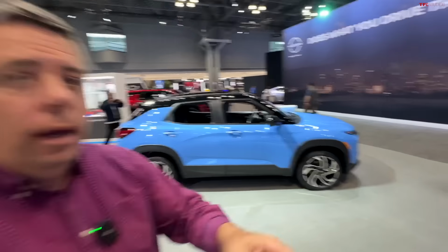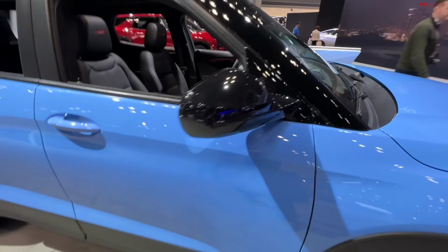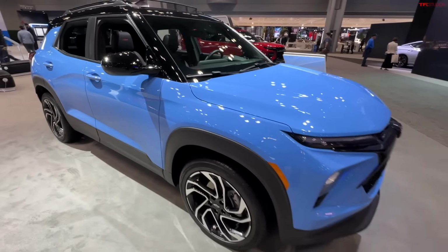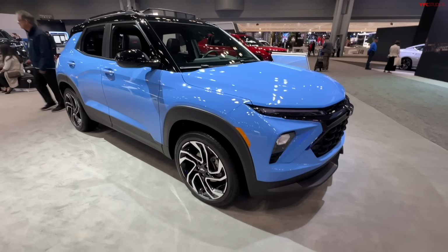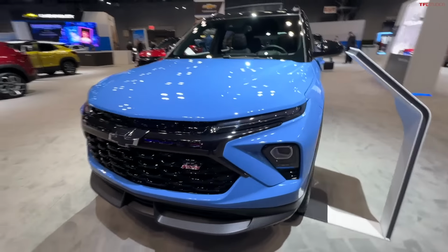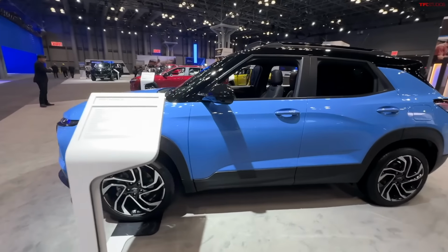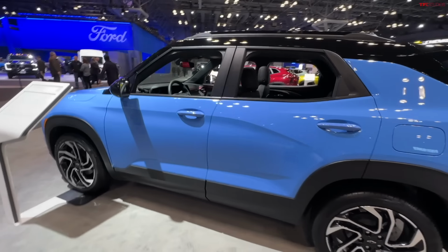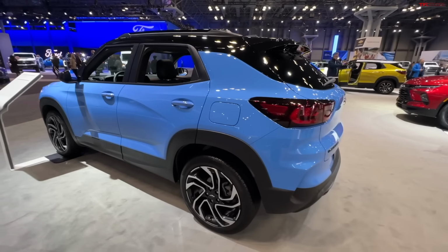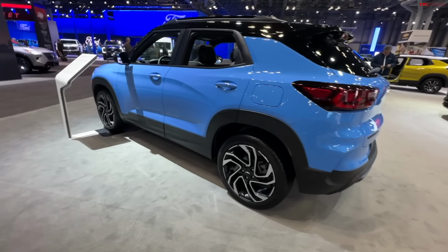And this is another crossover that the all-new Nissan Kicks must compete against. I'm in the Chevrolet booth, and this is the new 2024 Chevy Trailblazer. And I can show you a couple of them here in the booth. This really cool blue one is the RS, kind of a sporty model. So this is near the top of the range. So this matches kind of what you just saw from the Nissan Kicks all-wheel drive, the all-new 2025 model. And as you can see, the shape may be a little bit similar, slightly different design.